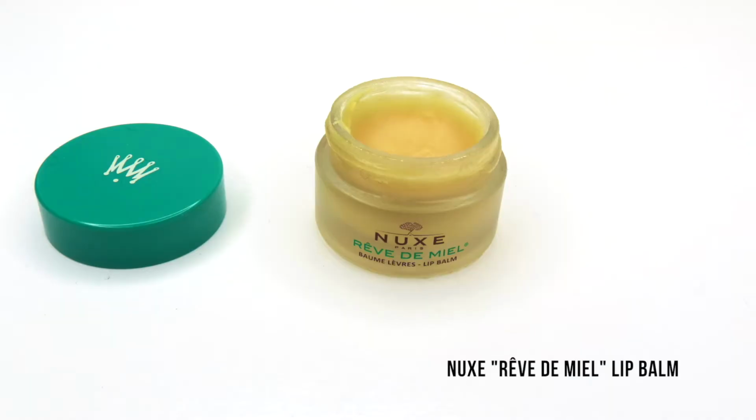But this is the NYX Rêve de Miel lip balm, and again, I've seen this talked about on Essie Button's channel. She's talked about this a lot. I bought this a while ago, like a month or two ago, at a Walgreens here in Houston that has all of these specialty makeup brands. If you live in the Houston area, it's by the Galleria. It's that Walgreens there on Westheimer and Sage.